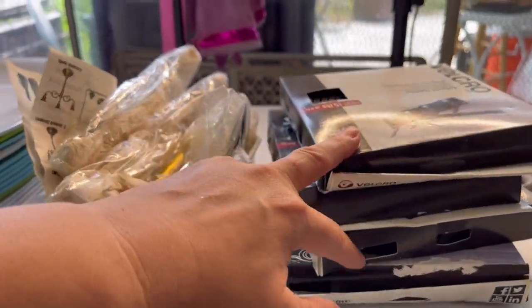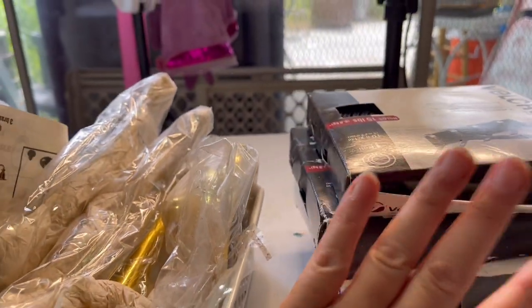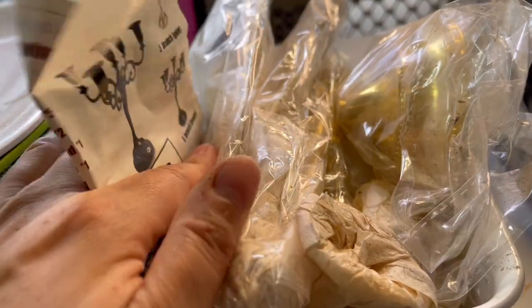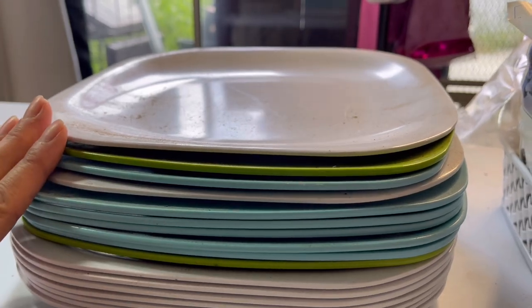I have all this heavy-duty Velcro. Having a hard time deciding if I want to get rid of that. This is a candelabra. Have never used it, obviously, it's still in the packaging. And let me tell you about these plates.